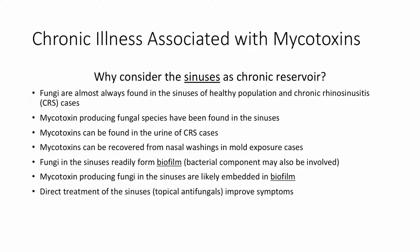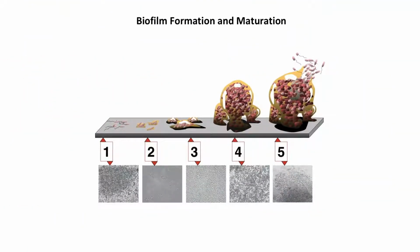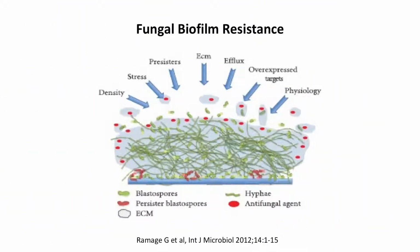The mycotoxin-producing fungi in the sinuses are likely embedded in biofilm. That's probably the rule rather than the exception. And direct treatment with antifungals may be helpful. So this is a little cartoon of biofilm. This is bacterial biofilm. As you can see, it starts adhering to a surface, then it begins to evolve, and these are called biofilm colonies. And so in this particular example, the bacteria then become enmeshed in this gooey matrix that protects it from a hostile environment. The next slide is a specific fungal reference to fungal biofilm.